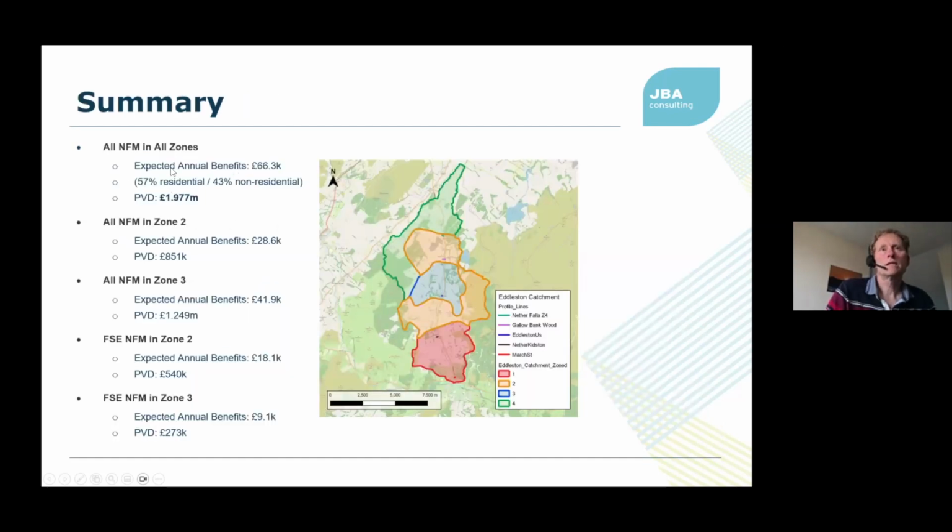So in summary, what we found is that if we invested in NFM everywhere in all zones, we might get up to £66,000 as an expected annual benefit. And from the analysis we've done, we can also apportion that into residential and non-residential or commercial. So you can see that it might be attractive. Say there's a large supermarket downstream and it transpires that they're one of the ones flooding, then maybe they'd be open to investing in the green infrastructure behind this.